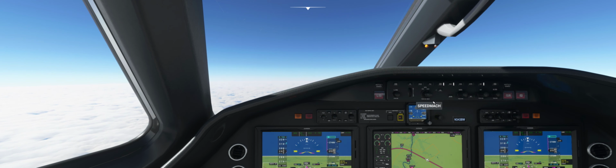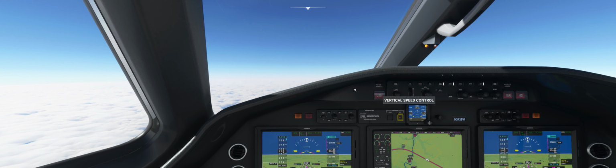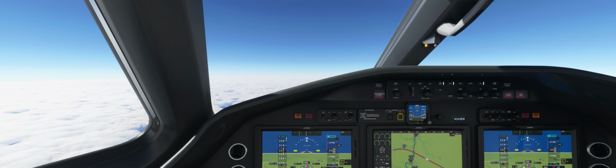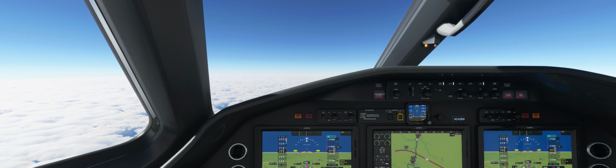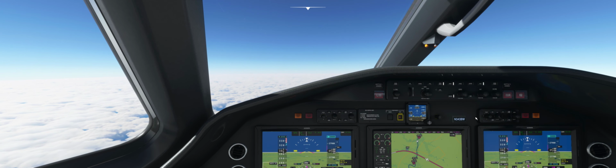Switch over to Mach mode. We're at 0.78 right now. I think we can get a little more out of this girl. I'll up it to 0.81. Okay, we're leveling off at 28,000 feet. Hopefully we don't freeze. Activate half bank mode at this altitude.